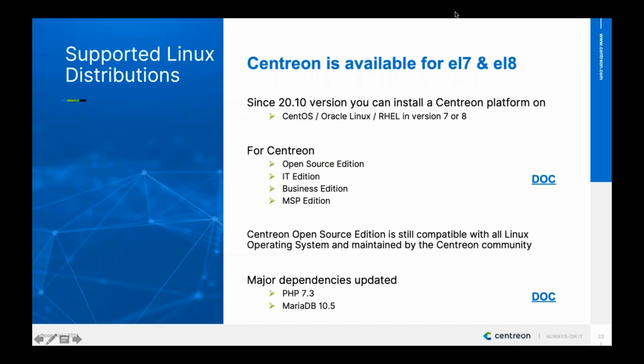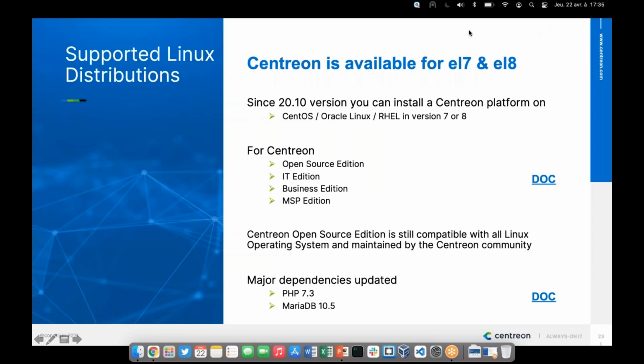Okay. The second point, just to notice, Centreon is still compatible with other Linux editions, but in the open source edition. So you can install Centreon on Debian, on SUSE, on other Linux editions if you want, but only for the open source edition. For this major version 21.4, we upgraded to PHP 7.3 and to MariaDB 10.5.